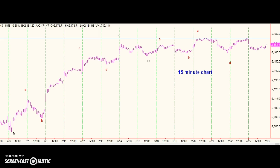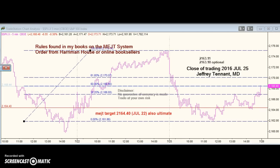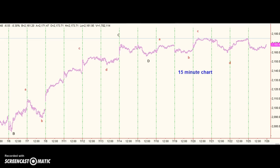If we move down slightly, it suggests this is part of an ending diagonal triangle. And then we certainly could come up and challenge these highs again. But if we start an impulsive move down, and do not forget we're at resistance, and we have lower price targets here, if we gap down and start dropping, the implication is that we've completed B of ABC of wave 4, as I've been showing, and that a large wave C is coming, and it'll probably take us into the 1800s.